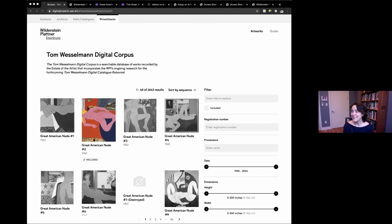And that is, it turns out, a very complicated process for our tech team, and it didn't initially conform to their expectations. So there's been a real back and forth about, well, what is this? Is it a publication? Is it a database? And what's required to put information out there in terms of an editorial process. In the same vein, we're asking, when are we going to switch from a digital corpus to a digital catalog raisonné? What's the difference? We're still trying to figure that out.